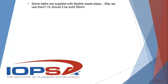Okay, so the next question I think has again been asked and answered, but let's just address it again. The question is, can I install a control valve or a shutoff valve between the tank and the PRV? The answer is no. You may not install any kind of shutoff or flow control valve between the expansion relief of a geyser and the geyser itself. So that's been asked and answered.